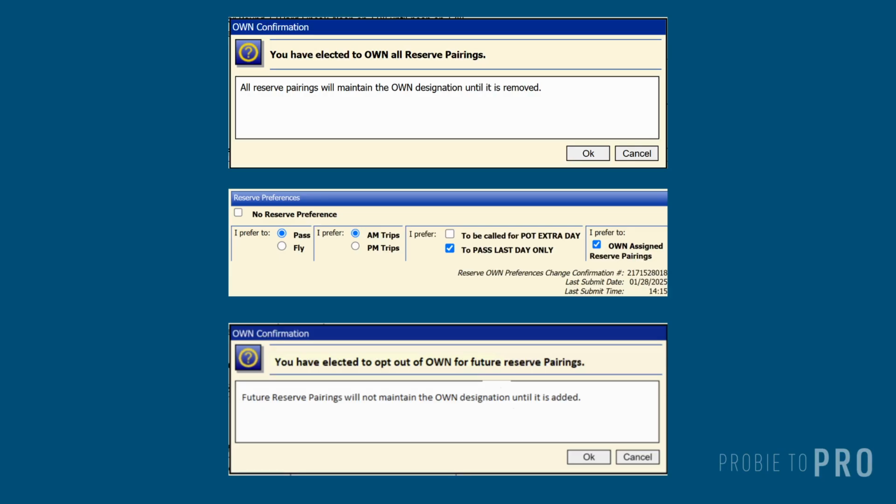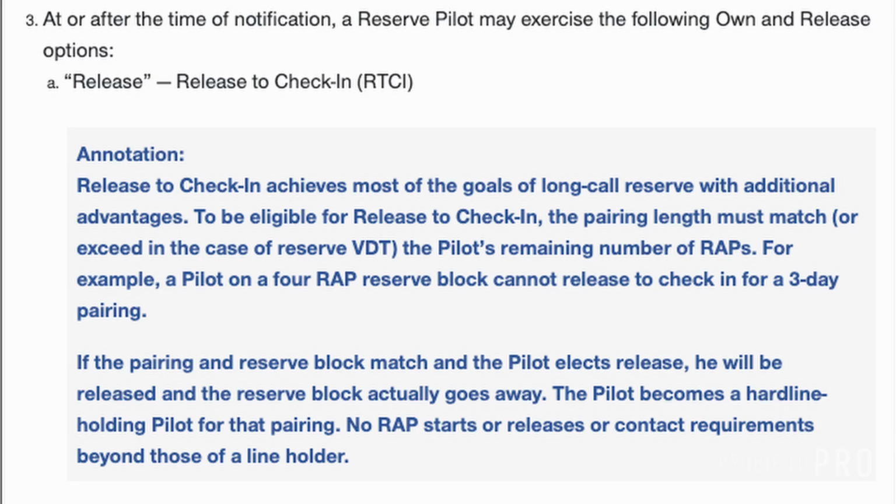There is one exception. If the pilot has the trip in trip trade giveaway, it can be acquired by another pilot. The pilot who flies the trip receives the underlying reserve block's month-to-date utilization. For more information, see CBA Section 13 Golf 3 Alpha.